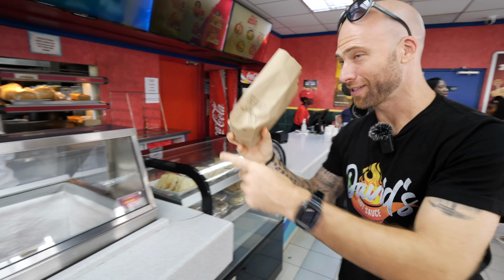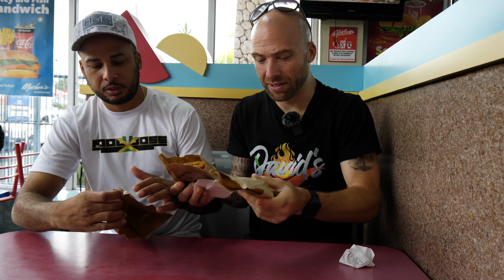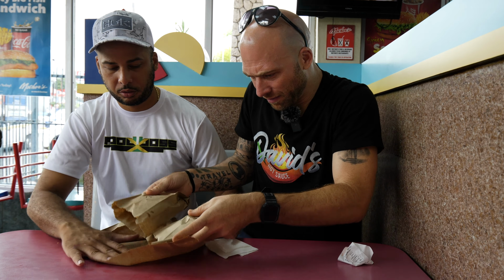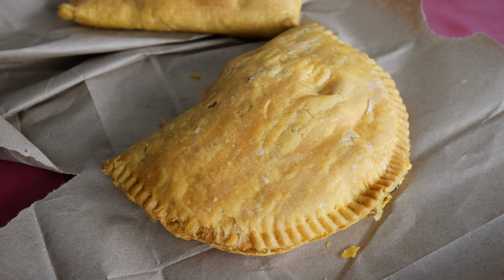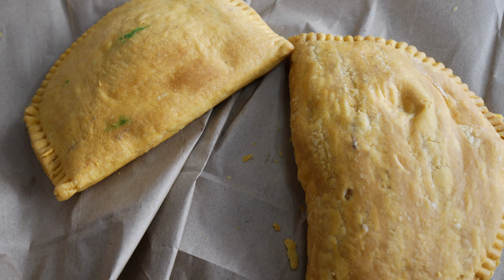We got our two patties. Let's go sit down. You ready? Let's pull these out. Scorching hot. Hot patty. So we got fish and we have cheese. Which one is which? Mm, cheese. I think that was cheese, yeah. So right here we have fish, there's cheese.